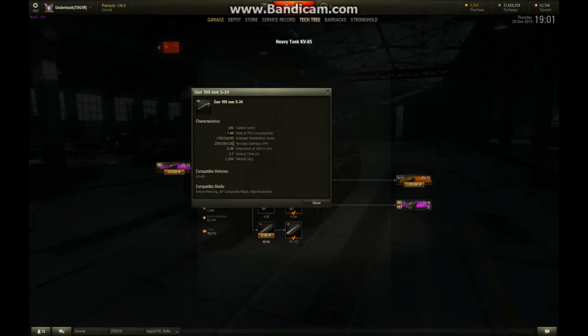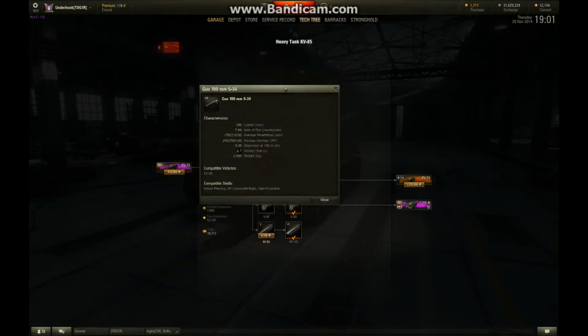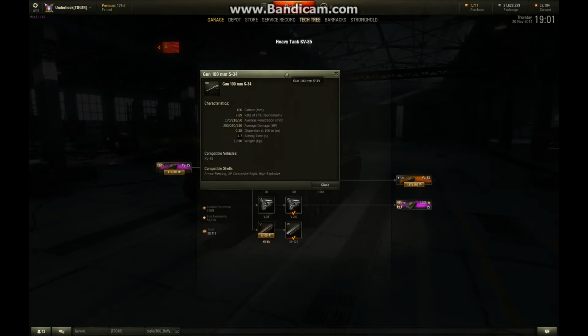It has 7.89 rate of fire, which is very good on the gun that does this much damage. It has 170 penetration, which is also very good. Does 250 damage, which is very good. Has 0.38 accuracy, which is quite good for a heavy tank, and has a 2.7 second aiming time, which is pretty bad actually.